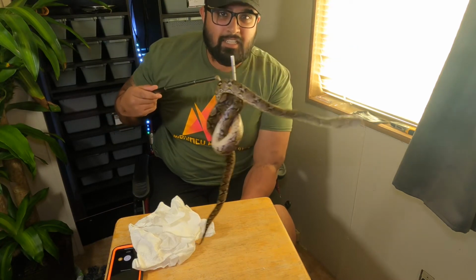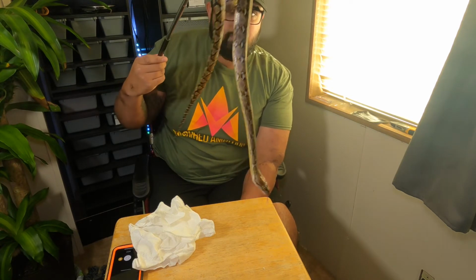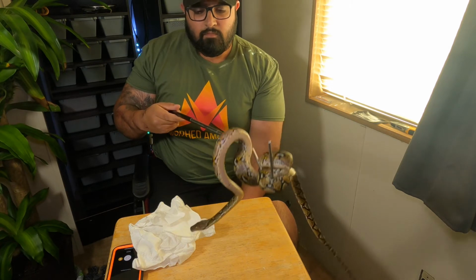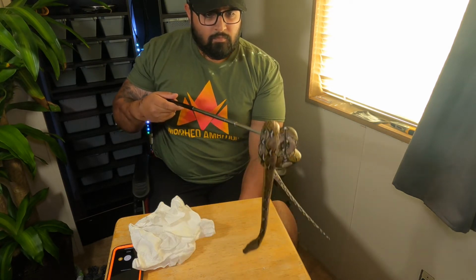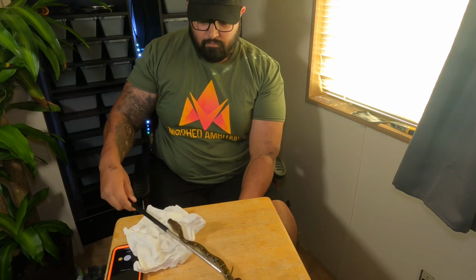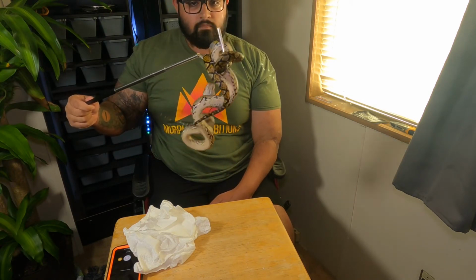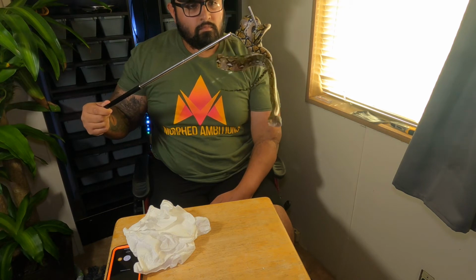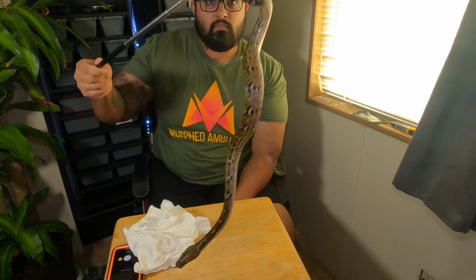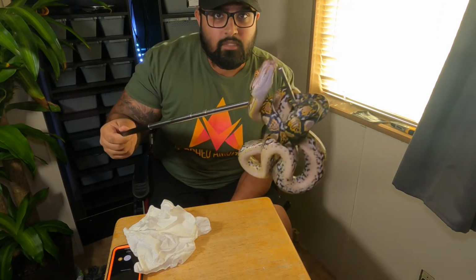So this is my new reticulated python. It's from a local, it's a local retic, 75% Borneo, 25% Ambon. So I will begin this girl right into her cage so she doesn't stress out too much. The colors on this girl are unbelievable.